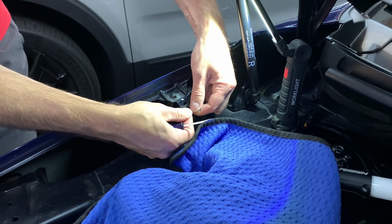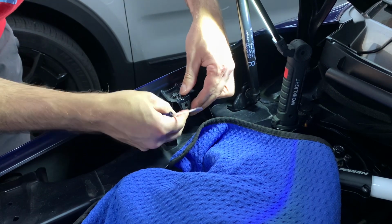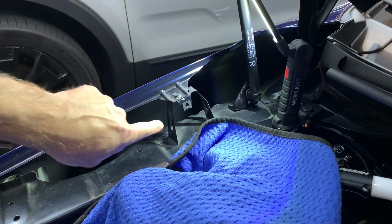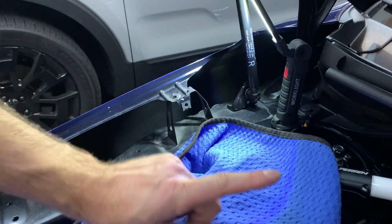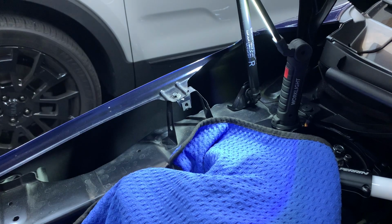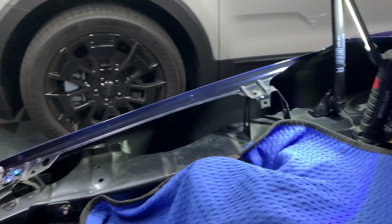So all we're going to do is just slip it on. And there we go. So we got it positioned right over the hole. So basically the screw is going to go through the shroud right into that hole and grab a nice tight hold onto that so it doesn't go anywhere. So now we're going to do the same thing on this side.